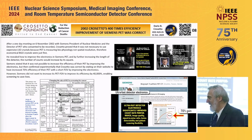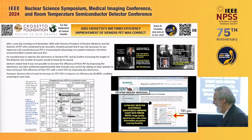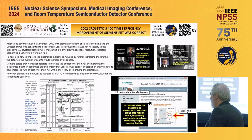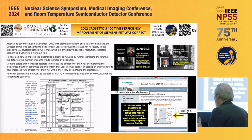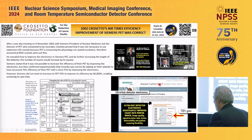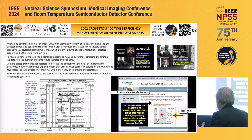with the LSO crystal, because you don't need it. You need a crystal better than the sodium iodide that is very thick, so the density of LSO and BGO is the same. You need to count the photons, not to measure the spatial resolution. It is not the instrument characteristic. And they said, well, we cannot do that. We cannot improve the efficiency.